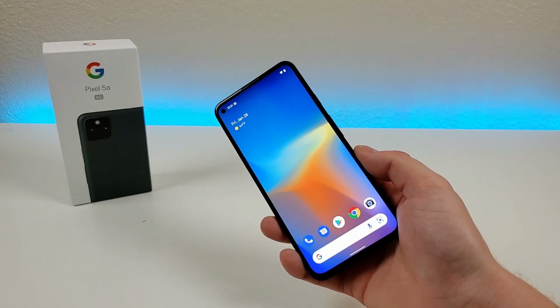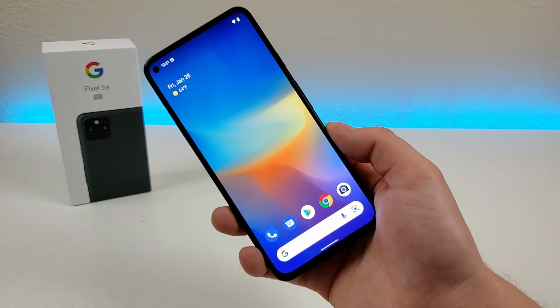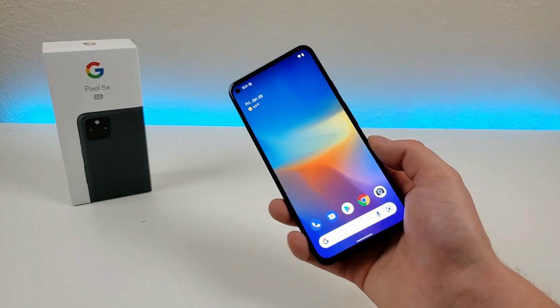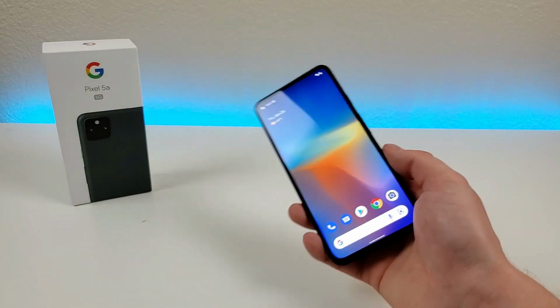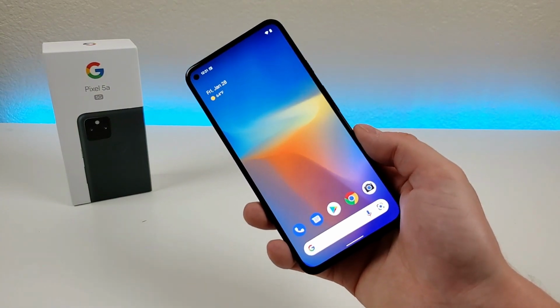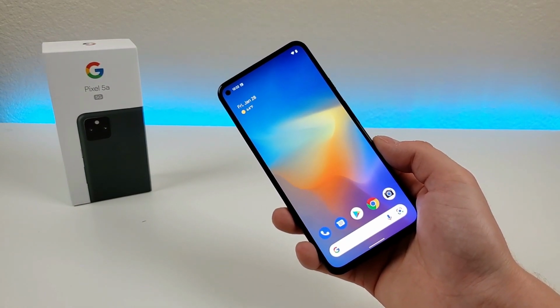Now, the device features 6 gigabytes of RAM, and then for the processor, we're getting the Qualcomm Snapdragon 765G 5G processor. So as the name does imply for both the processor and the phone itself, this device does support 5G connectivity. So since getting this phone, I have used it with Mint Mobile, and it's worked very well.